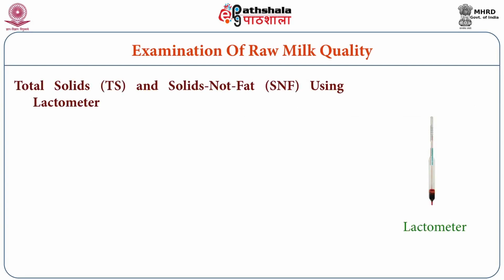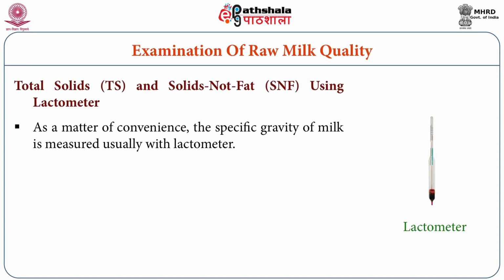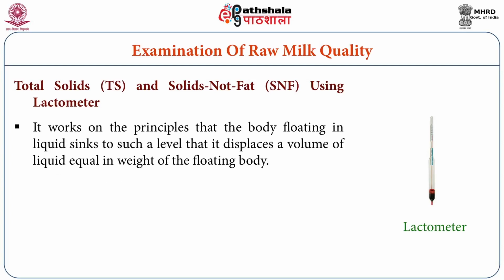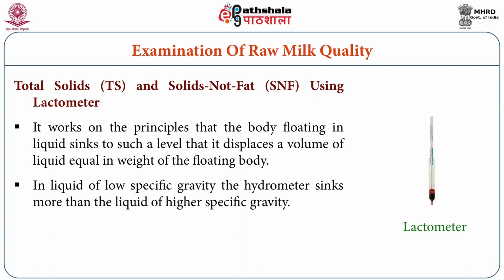The next test which is performed as a platform test is total solids or SNF content using a lactometer. As a matter of convenience, the specific gravity of milk is usually measured with a lactometer. The lactometer is a hydrometer with a scale adapted to the limits of specific gravity of milk. It works on the principle that a body floating in liquid sinks to such a level that it displaces a volume of liquid equal in weight to the floating body. In a liquid of low specific gravity, the hydrometer sinks more than in a liquid of higher specific gravity.